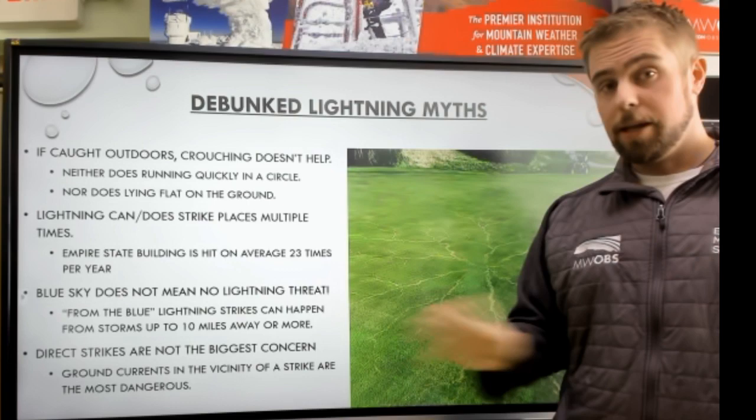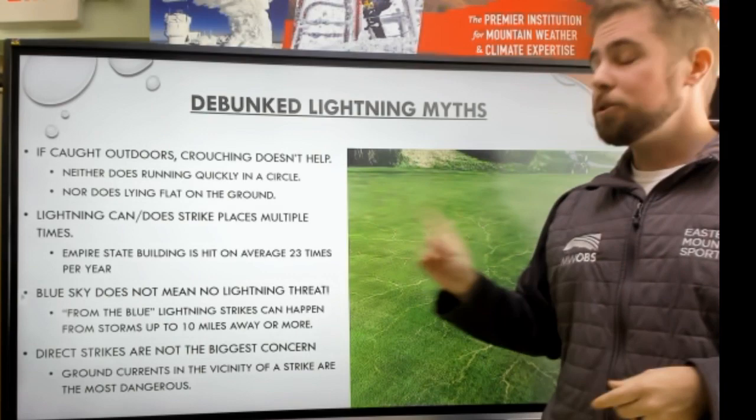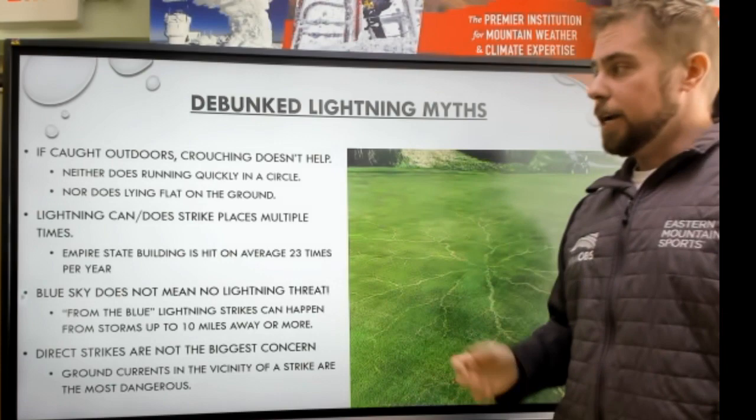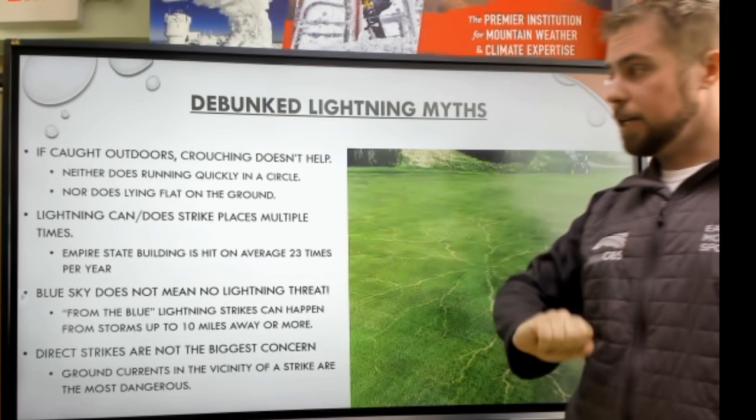So first of all, if you're caught outdoors in a thunderstorm, and this actually happened to me and my Boy Scout troop a few years ago while we were out hiking in the Rockies, crouching near the ground doesn't help you. Neither does running around in a fast circle, and neither does lying flat on the ground. Actually, lying flat on the ground is one of the worst things that you can do in the event of lightning. And so the rule of thumb is if you're outside in the thunderstorm, there really isn't anywhere that is 100% safe or much that you can do that will protect you in those instances, especially any of those three. So let's get those out of the way.